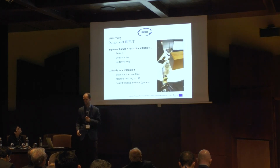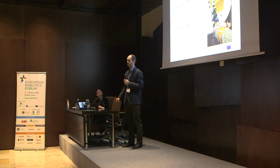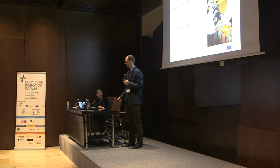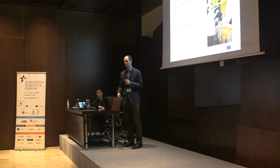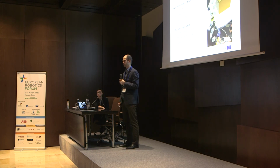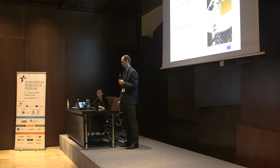So currently, as you saw, for example, the Electrode Liner, we're going towards mass production, meaning that we do some of the stress testing that is necessary for ensuring the clinical lifetime, and also looking into manufacturing opportunities. The machine learning algorithm, as I mentioned, is already implemented on our microcontroller, so it's rather straightforward to just use that in a future product. And the patient training methods and games I mentioned as well are available and ready for use with patients.